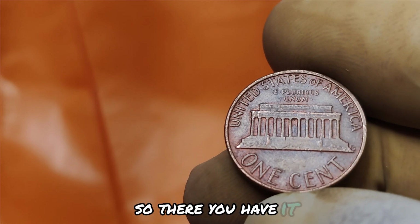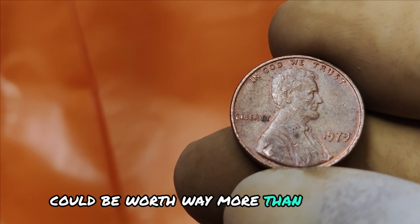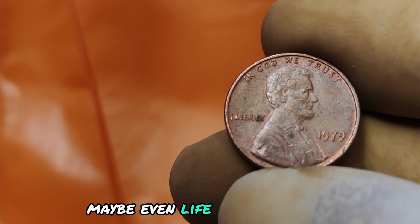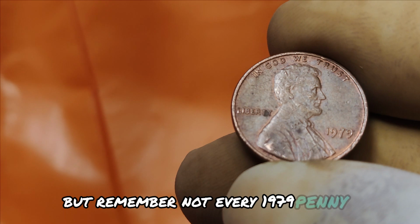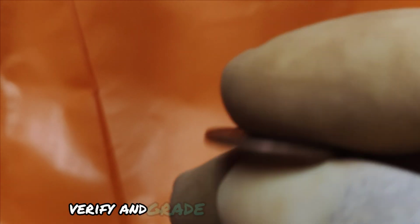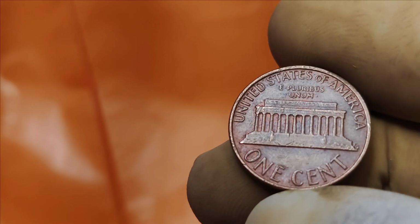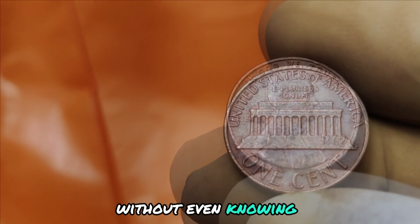So, there you have it. The 1979 Lincoln penny could be worth way more than just 1 cent, maybe even life-changing money. But remember, not every 1979 penny is valuable, so take your time to inspect, verify, and grade your coins properly. Who knows, you might be holding a fortune in your hands without even knowing it.